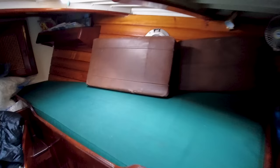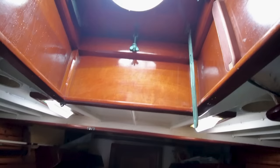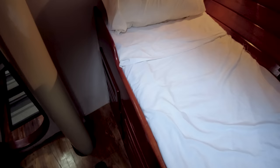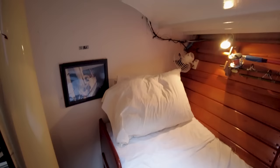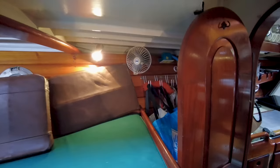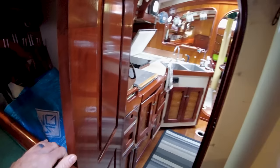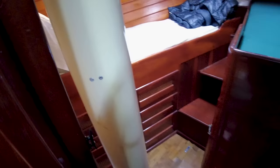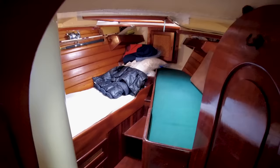There's that hatch that we saw from above. Prisms for light. There's not really very many lights on down here, and there's a good amount of light even with overcast skies. So those prisms work pretty well to diffuse the light, but this is definitely a cozy space. And man, you could feel how tough this boat is, how heavily built it is. The foremast is right here. Just want to mention there's storage underneath the bunks in the V-berth.